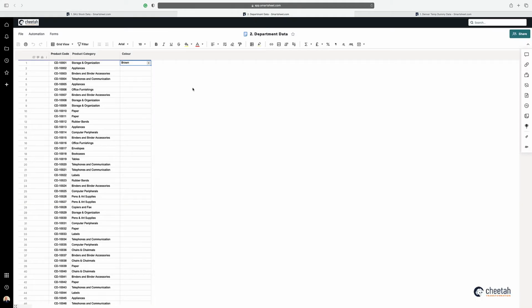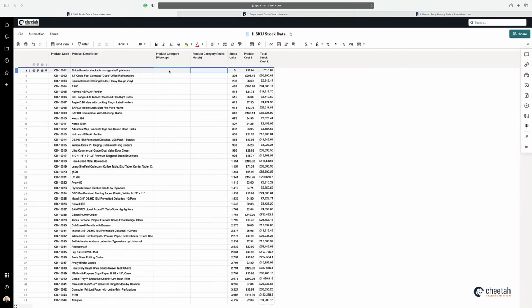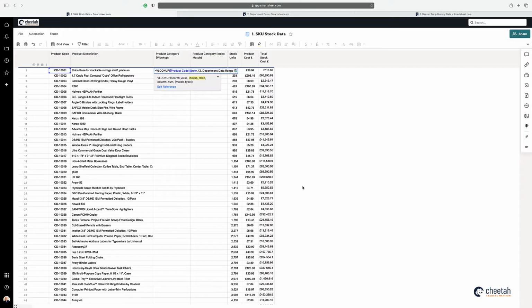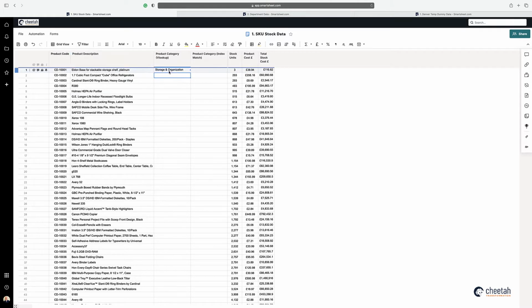Now I have the product category in a separate file, these two columns here, and I'll just do a very simple VLOOKUP. Reference my sheet, highlight my range, give it my column reference, so the second column along, and then false. And as you can see, it's brought back the product category.